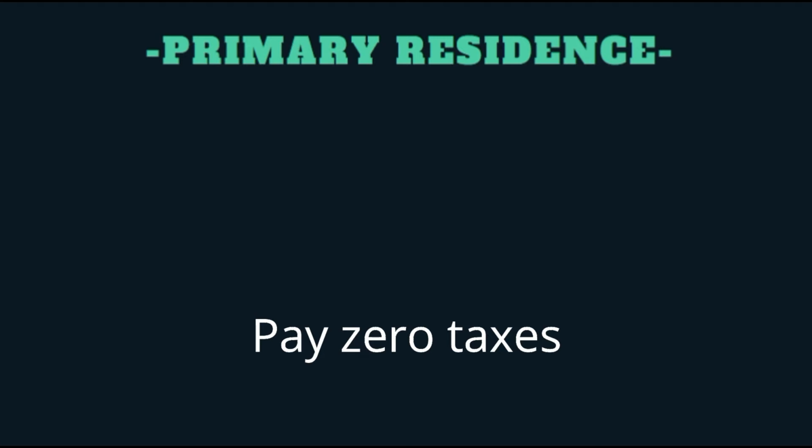Now you have some flexibility here. If it's cash flowing, great, you keep it. Then you have to pay taxes, but you have options.